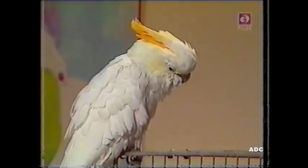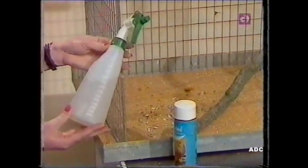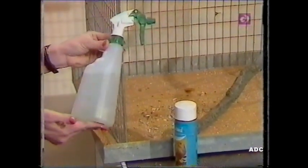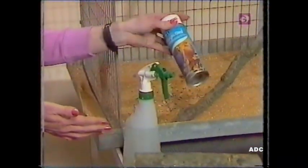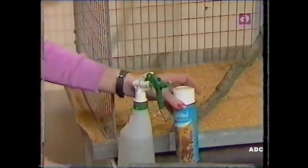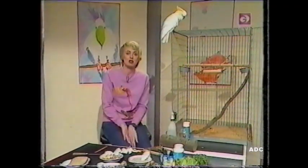This is a water spray, and we use this to keep Molly's feathers in condition. I just give her a little squirt now and then, and that encourages her to bathe properly. And if her feathers get in a really bad way, I can use this special bird spray, and that keeps her nice and clean. Well, that's about as much as you need to know about cockatoos.